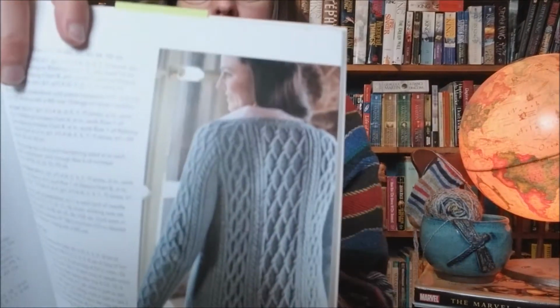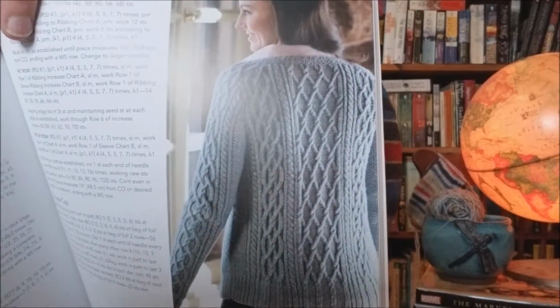But then the back. Holy cable goodness. It's so pretty. I want to make that. And then finally, oh yeah, the hat.